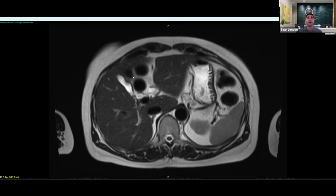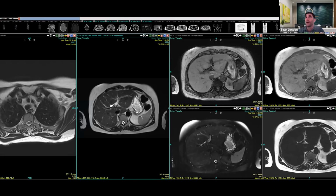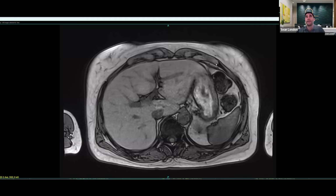Cysts are so common in our bodies. We see them, they can happen anywhere. The liver is a common place to see them, as well as the kidneys and pancreas and spleen, but I don't see any here. Now, with MRI, we can utilize the other images we acquire and look at the same organs and get different information about it. So in the top right corners, you'll see two sets of images here. This one right here, this is the one that we use to look for liver fat accumulation.